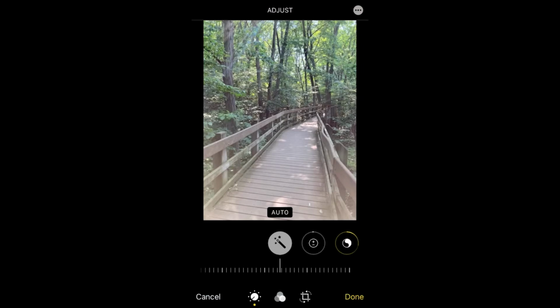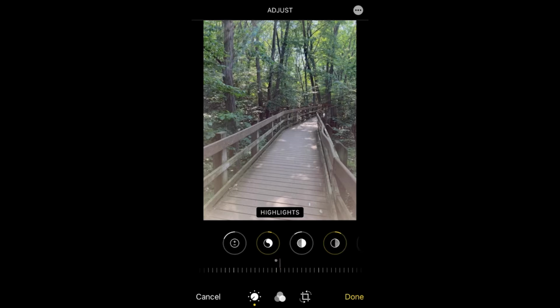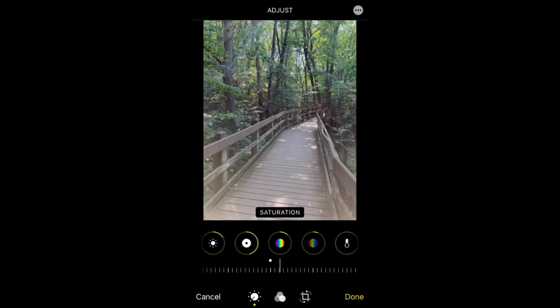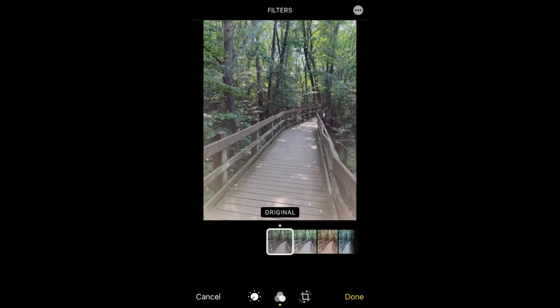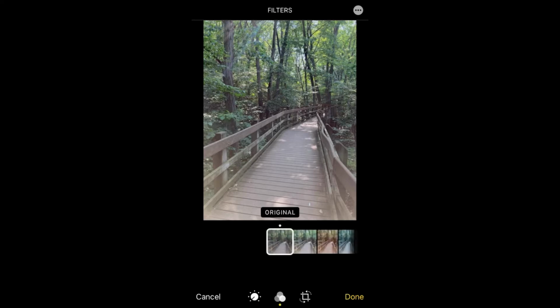You can go to exposure, and you can make some adjustments with the exposure. Brilliance makes it lesser or more brilliant, as they say. You have highlights, and you can go through all these different settings here and just make adjustments to your liking. Also, you have filters available at the bottom here.